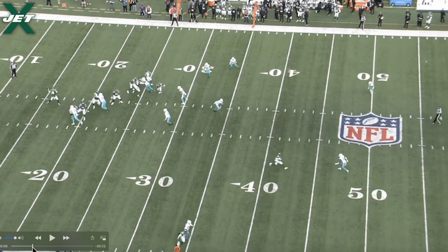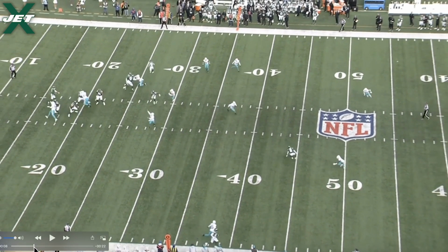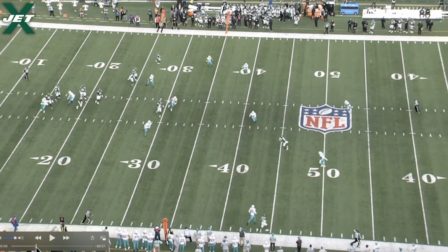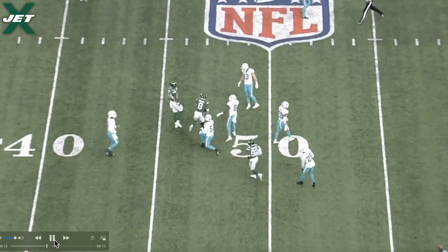Sink the hips. Weight. Balance. Not too far out in front. Put the brakes on. Sit in the soft spot. And this is not easy to understand where the soft spot is going to be. This is like the Bermuda Triangle. Yet he understands where that soft spot's going to be. Him and Flacco in rhythm. Just an excellent job by a rookie receiver who's navigating his way through the NFL.